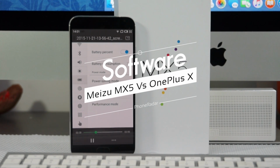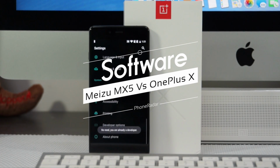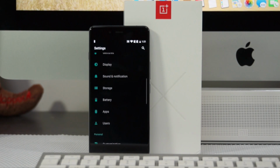Both the devices are running on Android 5.1 Lollipop, but do have customized interfaces running on top of it. Here I would say the clear winner is OnePlus because of the stock-like Android experience. Moreover, it offers some interesting off-screen notification features.